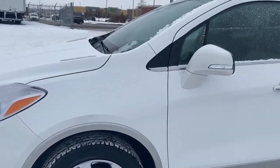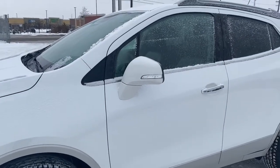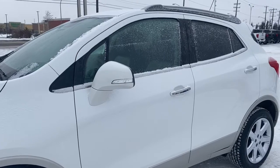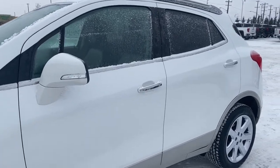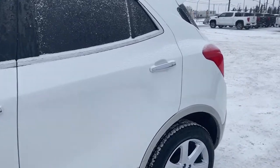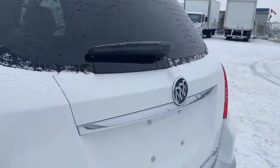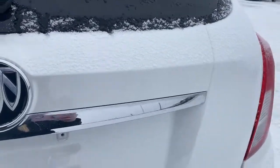At the front of the Encore, we've got fog lights, 18-inch aluminum wheels, a 1.4-liter turbo engine under the hood. The side mirrors have side blind zone alert, as well as the turn signal indicator. Roof rails up top, rear tinted windows. As we make our way to the back, we've got the rear window wiper and washer, and we'll take a peek in the trunk.